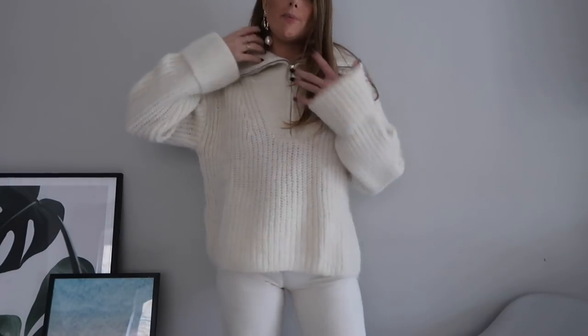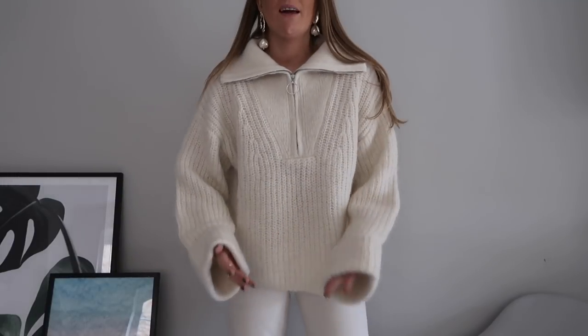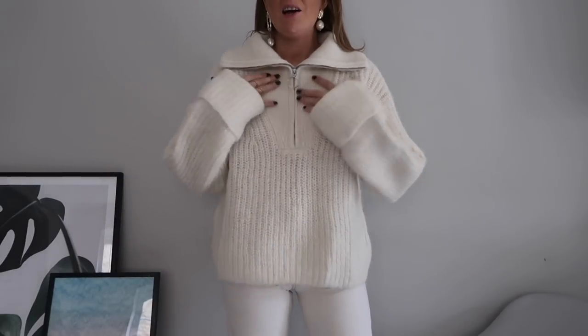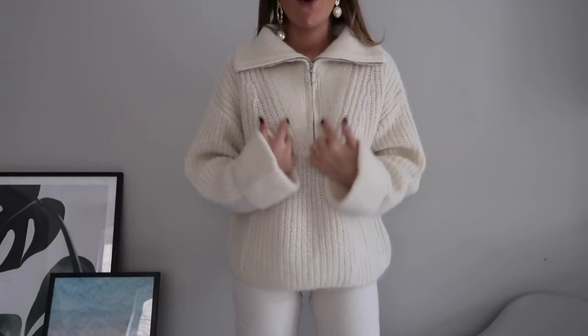So I was actually super unsure about ordering this jumper because I've got one really similar. But this one is like 1,000,000,000% nicer than the other one. And it's actually way cheaper as well. So I definitely recommend this one. I love it so much. I really love the detail here.